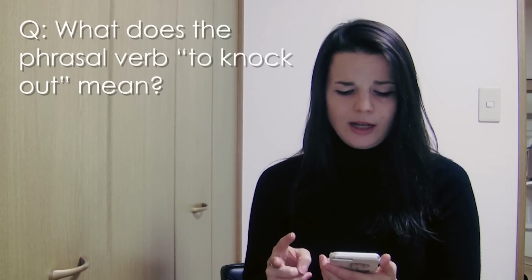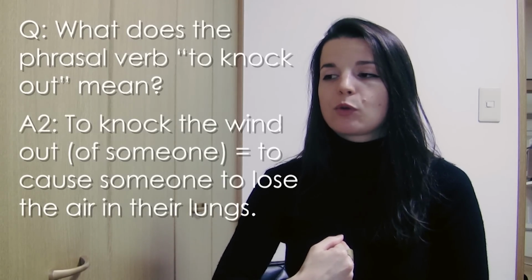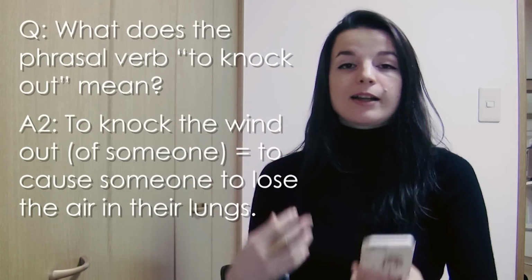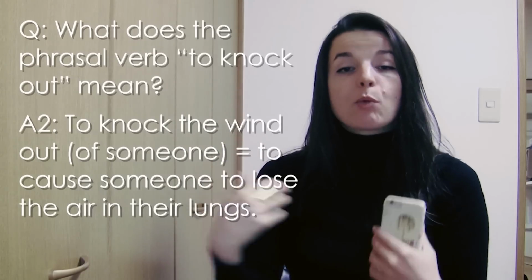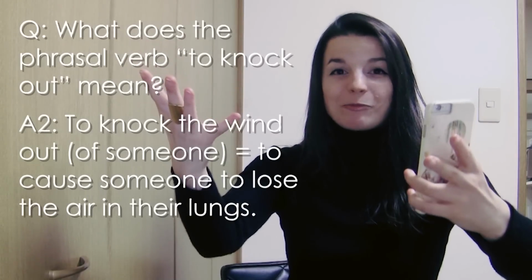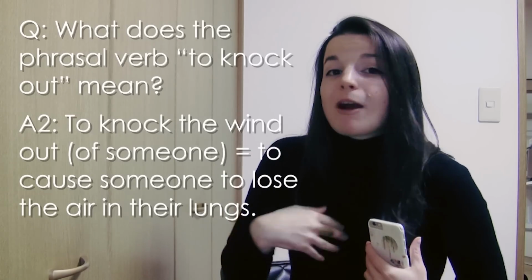In your second example then, knocked the wind out of me. This is an expression we use which means to lose our breath because of an impact. So if you get punched or kicked maybe in this area, you might feel the air in your lungs come out of your body. So we call that the wind in this situation. He knocked the wind out of me means he caused me to lose the air in my lungs. The impact was so strong in my body that the air came out of my lungs. So the wind, in this case the air in my lungs, in its original location was removed from me because of this impact.